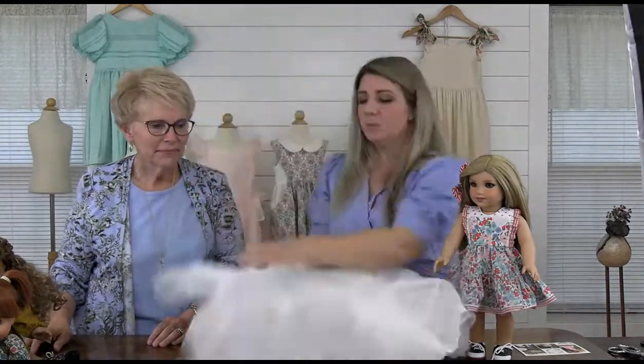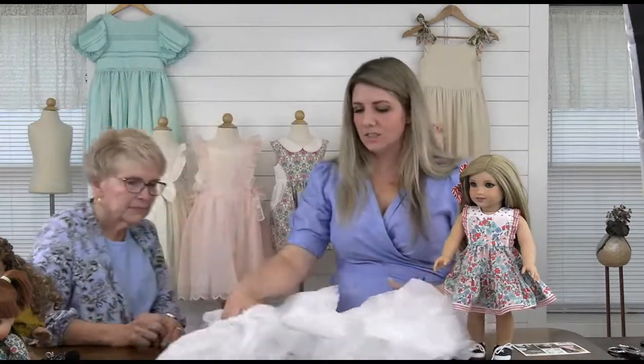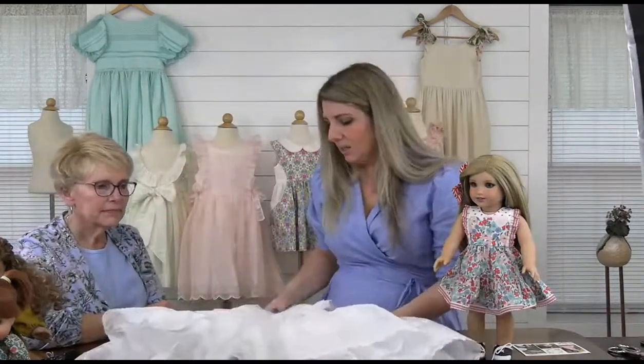I like her to wear a slip underneath them just so that she's covered. But this one, what I was actually going to show is the inside, because this is the organdy again.